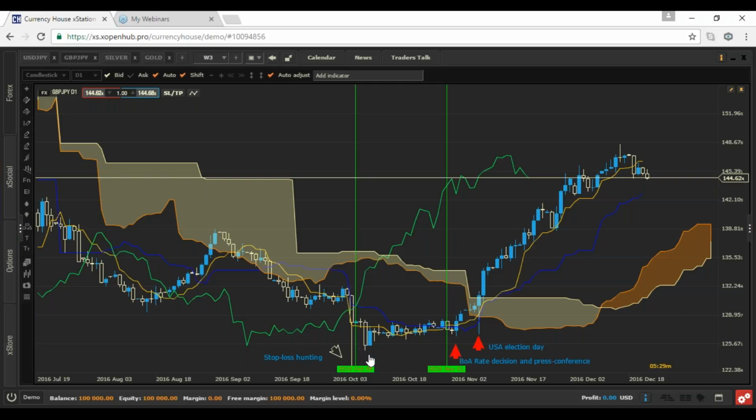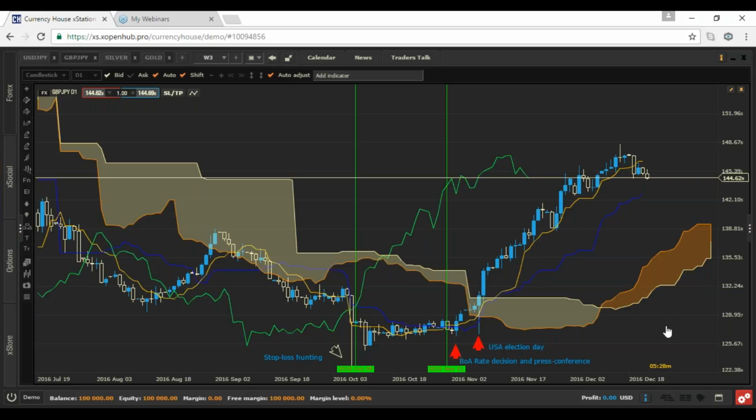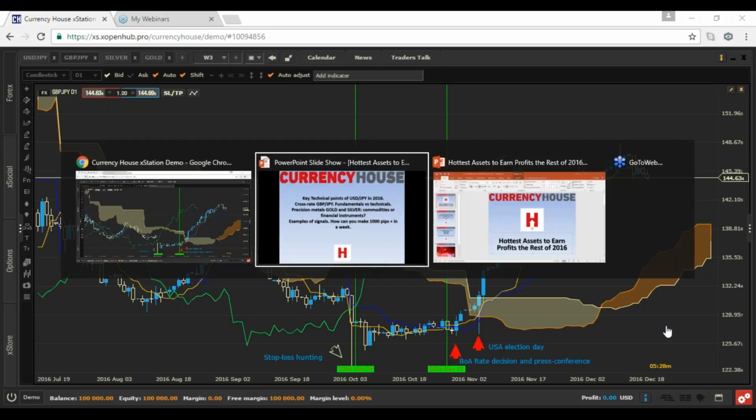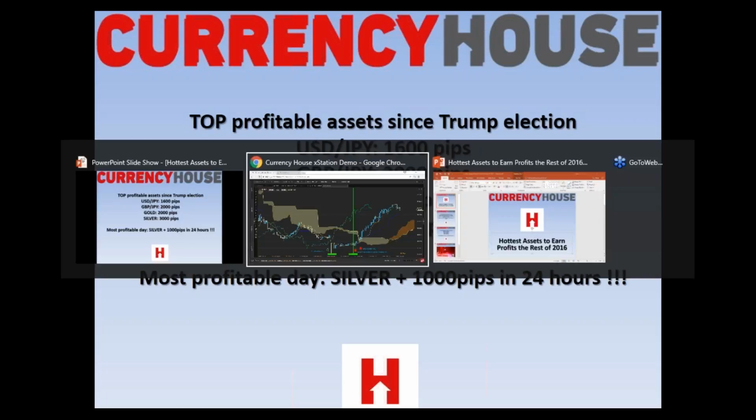You see that we have 3 consecutive confirmations of the trend reversal. So it's showing us a good, very strong and healthy trade of the British pound versus the Japanese yen. So if we switch back to our list, you can see the list of our top trades, the hottest assets to trade, and the Japanese yen is among them. You can see that British pound versus Japanese yen gave more than 2,000 pips of the profit in a very short period of time.